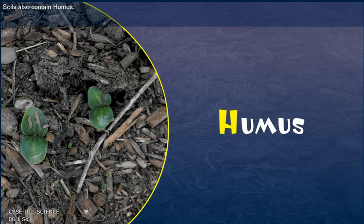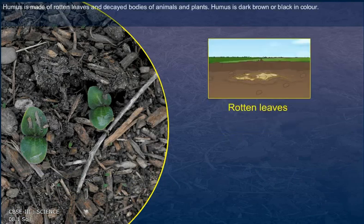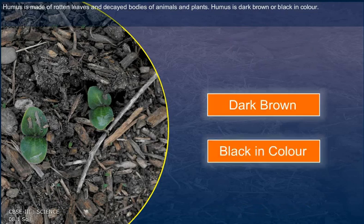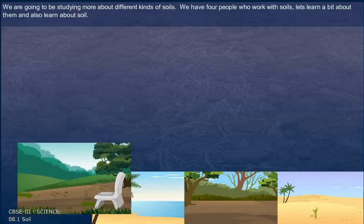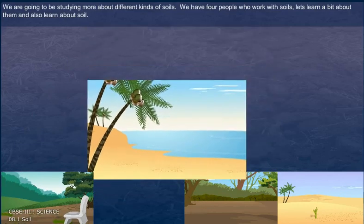Soils also contain humus. Humus is made of rotten leaves and decayed bodies of animals and plants. Humus is dark brown or black in color. Fertility of the soils differs in different places. We are going to be studying more about different kinds of soils.